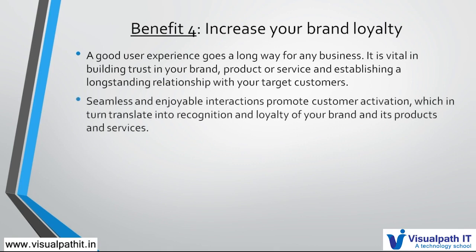Then, a seamless and enjoyable interaction promotes customer activation, which in turn translates into recognition and loyalty of your brand and its product and service. It means if you give a customer an enjoyable interaction with a product, it gives good customer activation, which translates into recognition and loyalty of your brand. The customer who enjoys the interaction with the product can then definitely recognize and give loyalty to the brand.